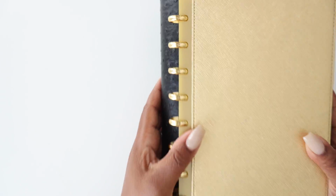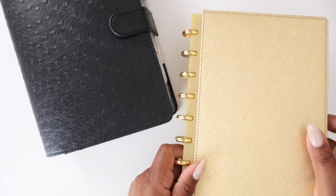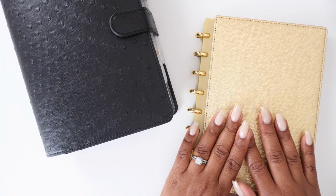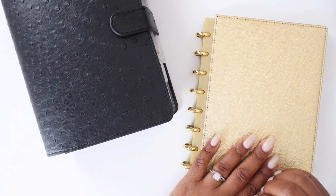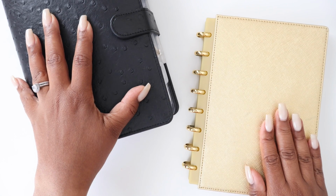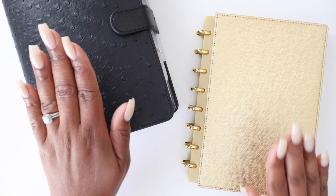So these are your 2 planners, if you will. That way this one is kind of for overflow items. You need to just write in, maybe it's ideas, again, reference items. You can write all of that in your notebook here, and then you can keep all of your planning items separate from this, but you're going to carry it around together.